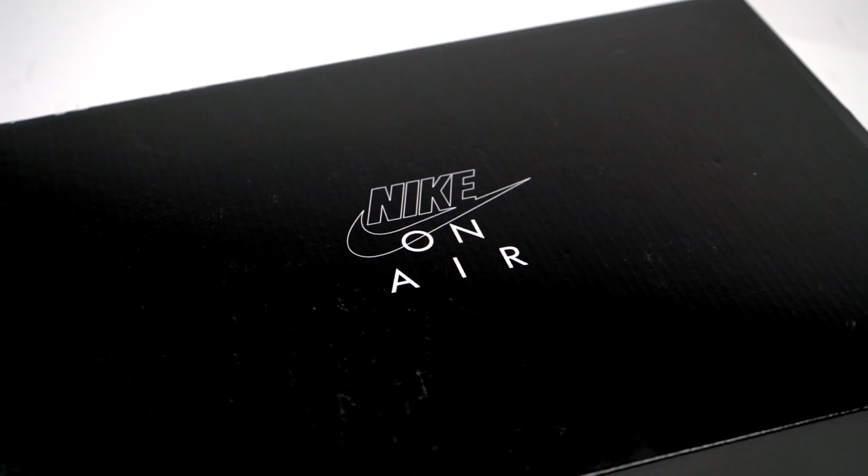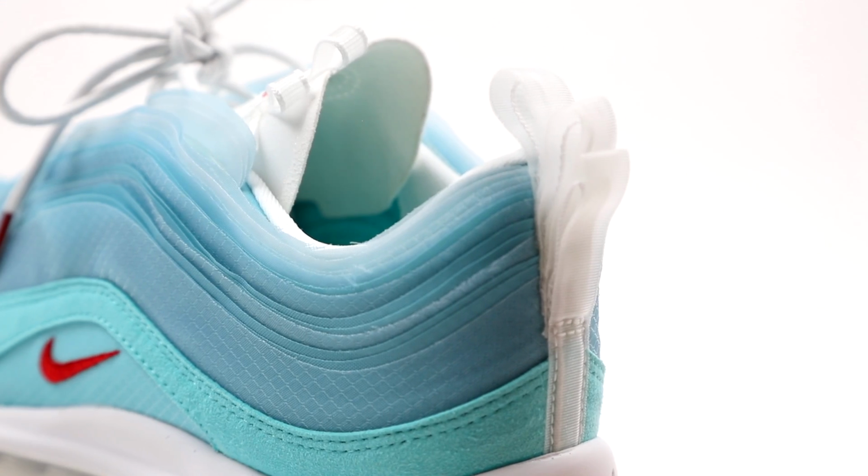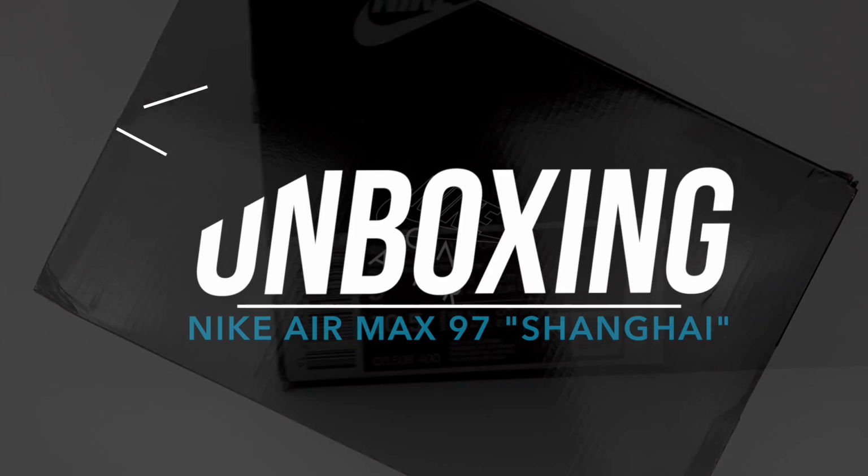Today we're taking a look at the Air Max 97 Shanghai Kaleidoscope from the On Air collection. Let's take a look and see why these are so special.